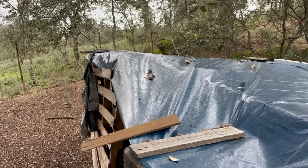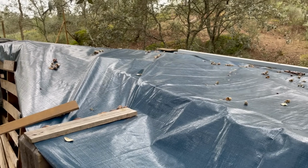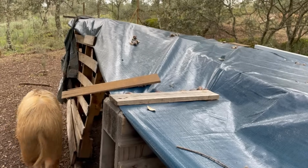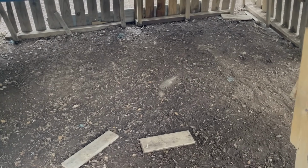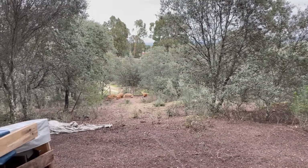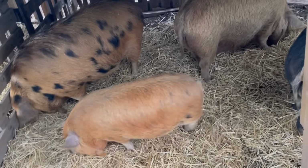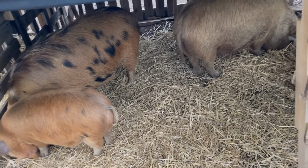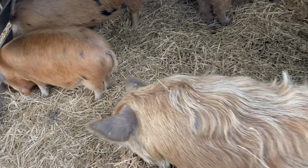The good news is that the roof is holding really well. The work Louise and I did is awesome. And just going to put some straw into these houses now. They're still all wishful down there, thinking I should be giving them food, but it's not feeding time yet. These pigs are all the same. Once you put the straw in, they start moving it around and decorating. We are little homemakers, aren't we?